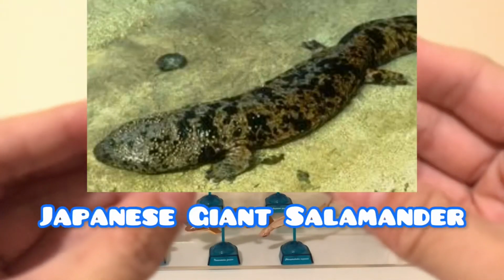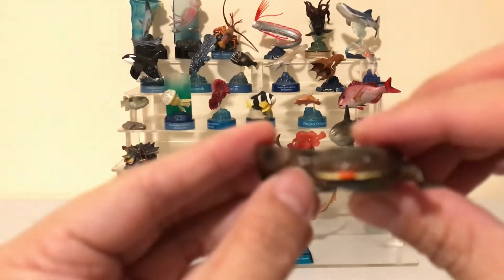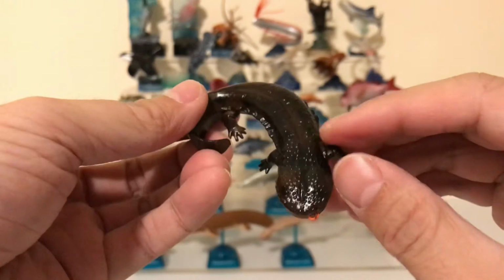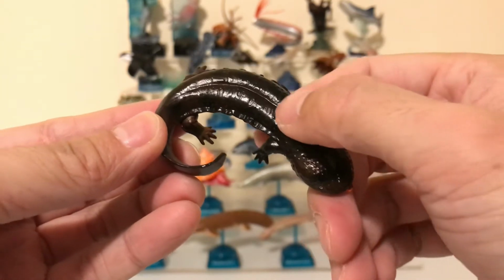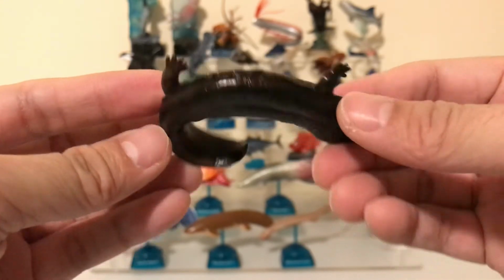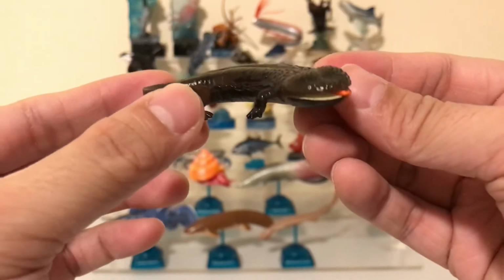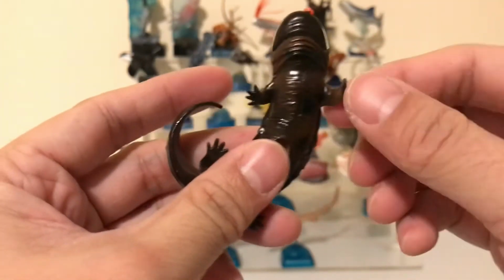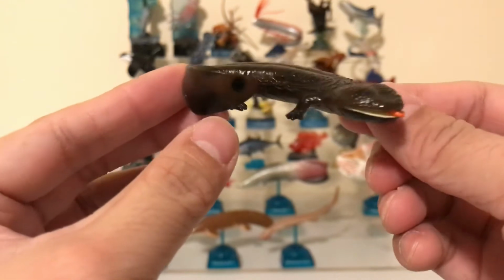is the giant Japanese salamander. Check out his tongue there, saying yo-hoo. All right, you can even see here on the skin of this figure, they put these nice raised bumps to give it, you know, more realistic texture. And this is a real nice figure, and I love salamanders, and it'd be amazing if I was ever able to go to Japan and find one of these guys in the wild. But you know, these guys are really rare, almost extinct. So this is the Japanese giant salamander.